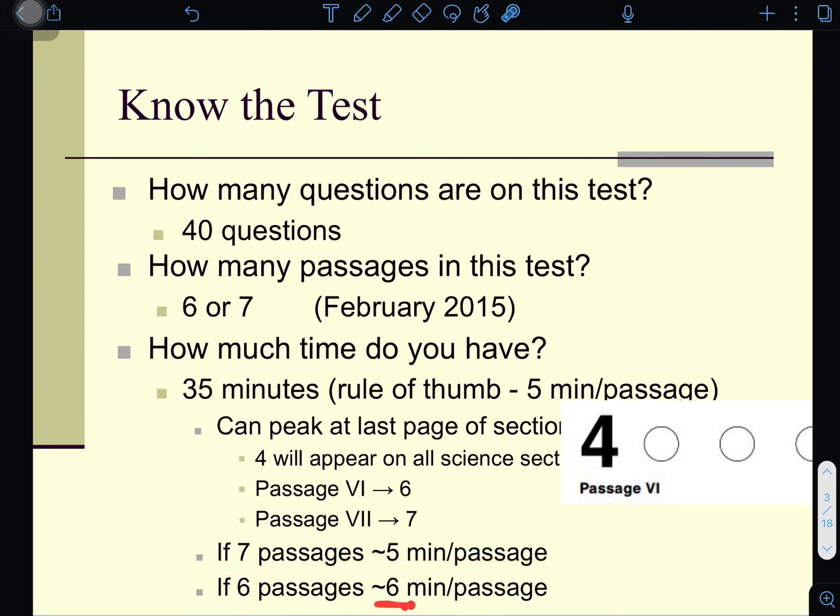There's probably going to be 6 passages. If you take 35 divided by 6, you should be turning the page about every 5 minutes. That's my rule of thumb: every 5 minutes you should be turning a page.